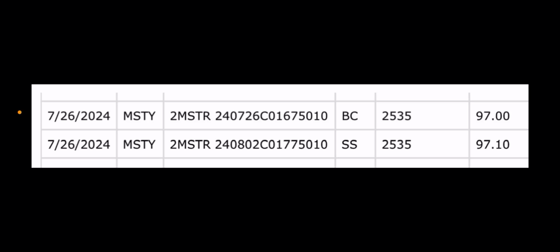Now, the new position, I'm not going to lie, this was bad too. Just look at how much they're making, 97.10 they're making on that. Are you really forcing yourself to make 10 cents more than what you lost? So very disappointing. That's all I'm going to say. Let's get into the details.